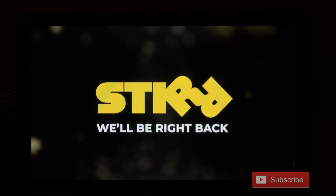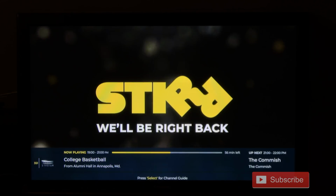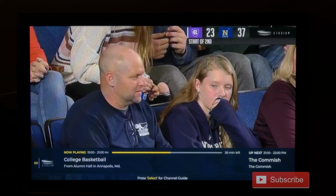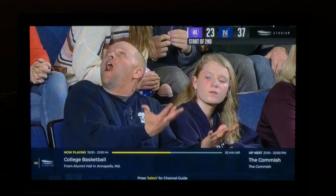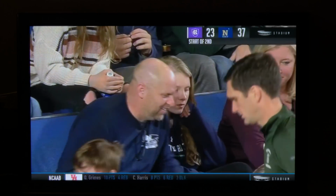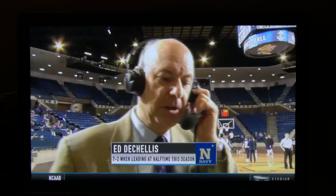I'm not sure exactly how much live content they show, and right now they're in a commercial break, but it looks like they have a college basketball. There it is. And just kind of take a look at the layout. You'll kind of get a laugh. It looks exactly like ESPN. It has that black text, and just looking at it, you would think you're watching ESPN.